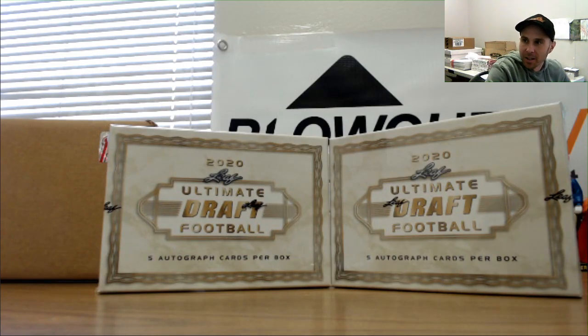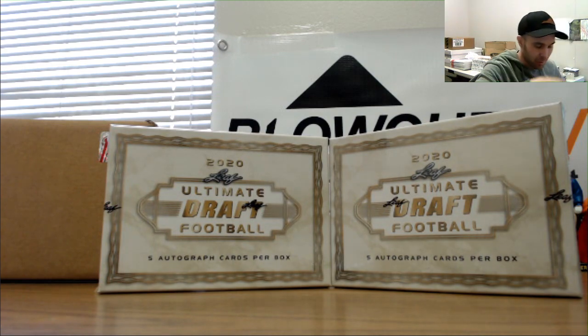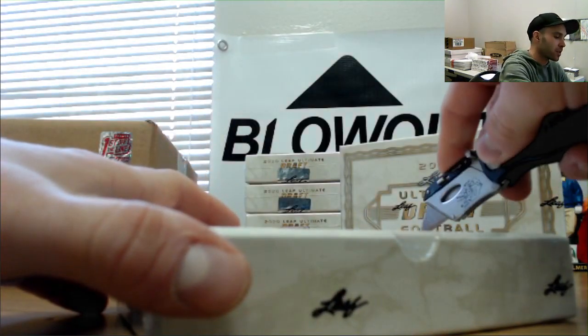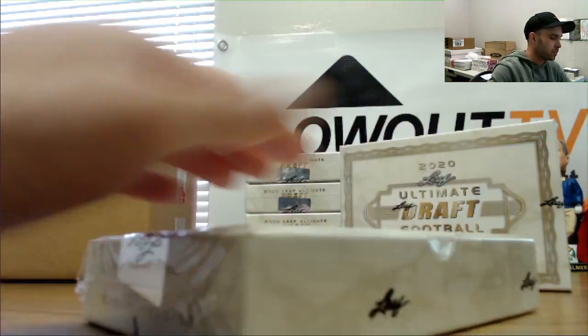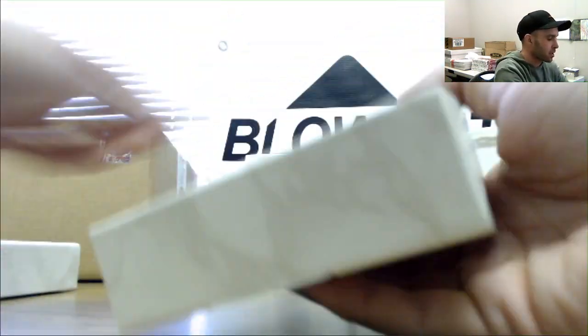All right, next up, we're going to switch on over. This is our first look at 2020 football. Draft coming up here in April. All these guys just went through the combine. Vanessa, good luck. 2 boxes of Leaf Ultimate Draft. 5 autographs per box. Let's see how this stuff looks.